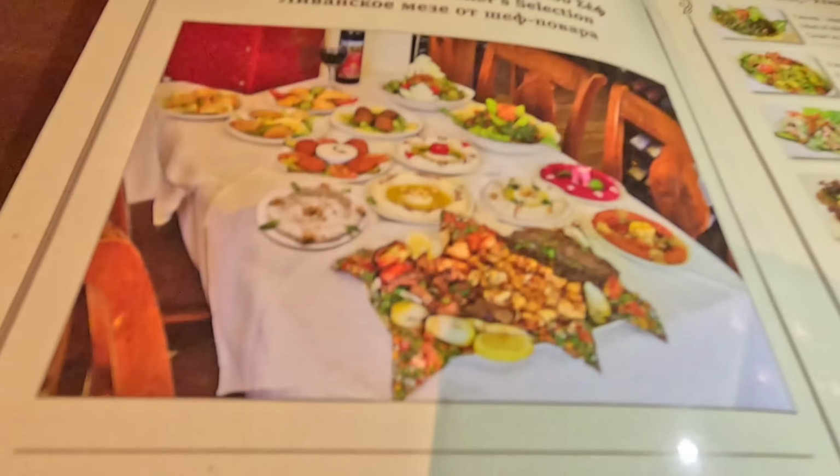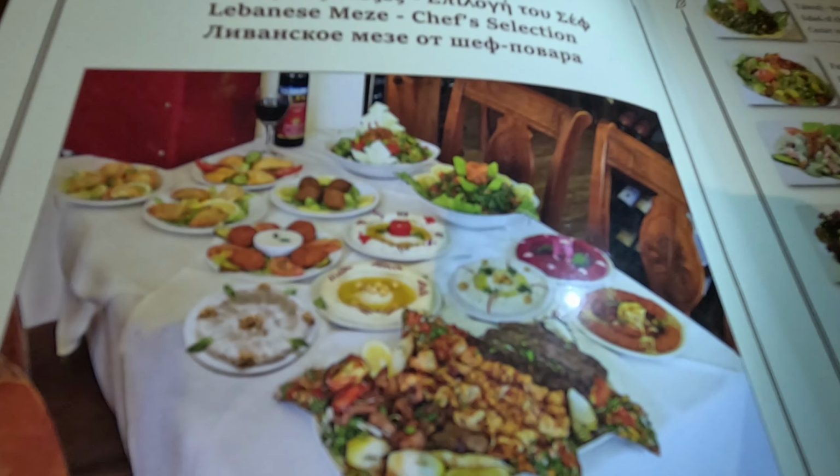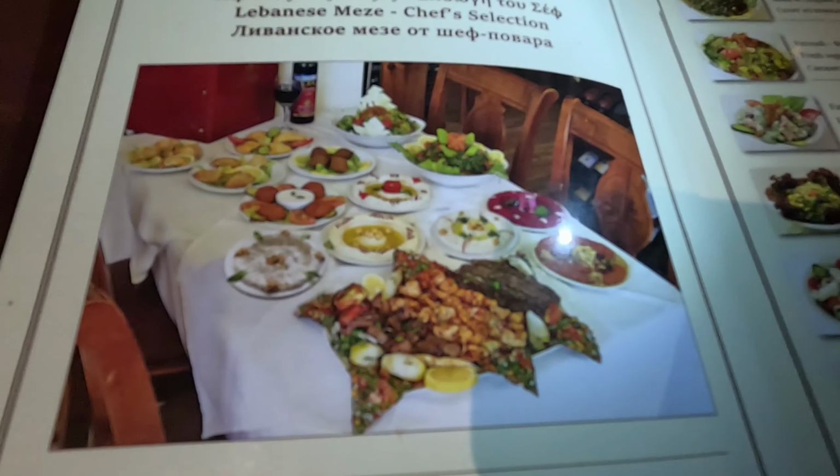So we got a little bit lost guys and we've ended up here. We don't really know, somewhere in Limassol, and it's a Lebanese restaurant. Right, let's have a look at the menu. So there's a lovely menu. Oh look, you can have a mezze if you like, €25 a person.